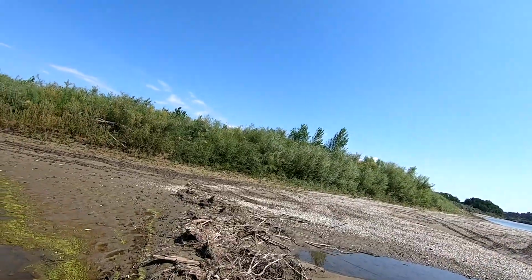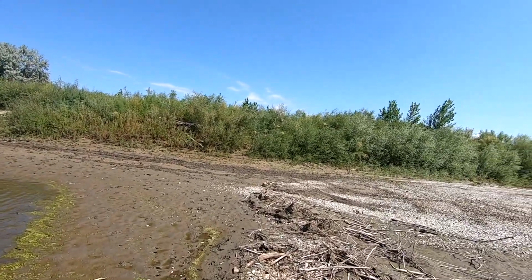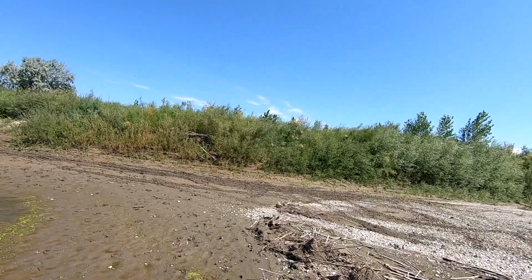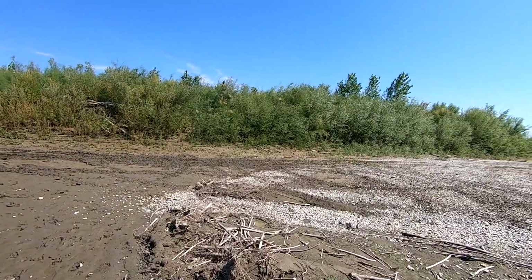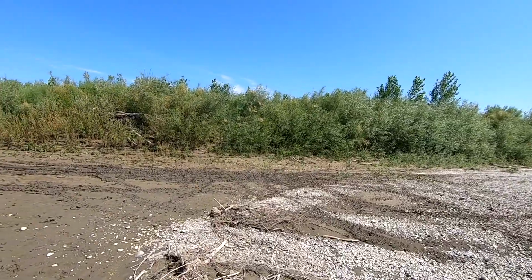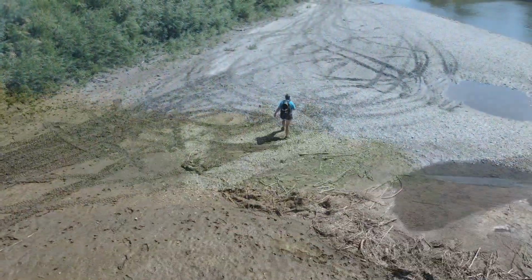Beaver dams are actually pretty sturdy. This one I think is an old one, and the river is so low right now that all the rocks that are piled up are exposed, and I don't see any new sticks. But I can still trip on the old ones.